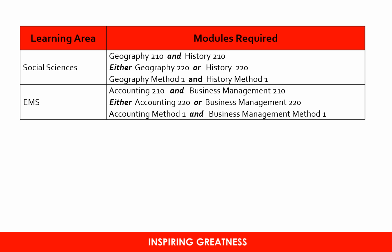So please make sure that you have completed the correct modules for the learning areas and that you have completed either natural science, technology, or mathematics. If you follow these rules, then you should find yourself completing your degree. If you do try and deviate, then you could find yourself in trouble.